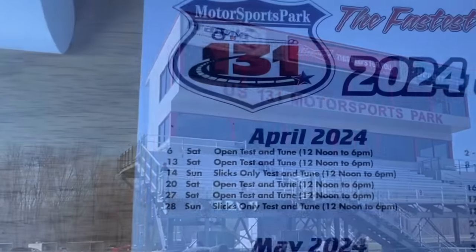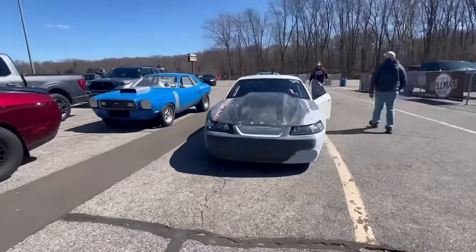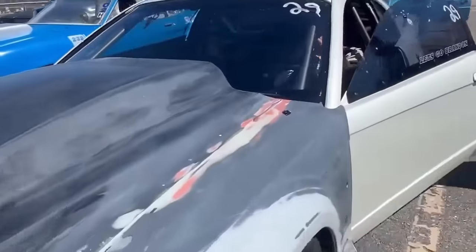It's opening day here at 131, so we get Brandon right in the staging lanes because we need to make as many test hits as possible. Are you running this line next? Yeah, I'm ready.